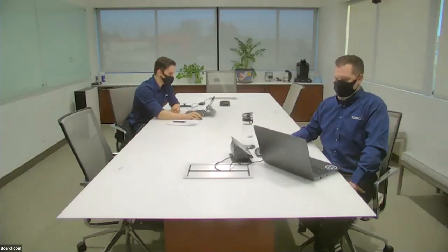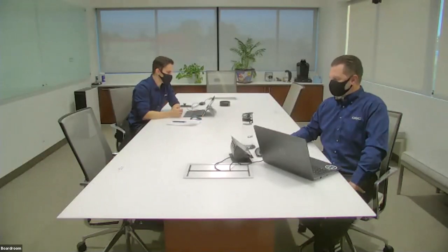This is for the Sennheiser folks. Can the microphone be used for voice lift in a large room? I believe the answer is yes. Yeah, we have several really successful voice lift installs at this point.